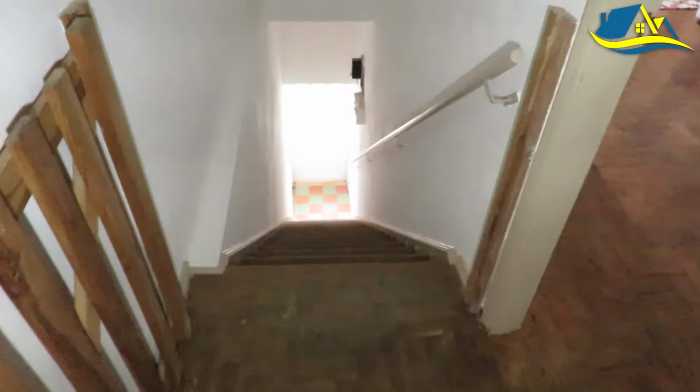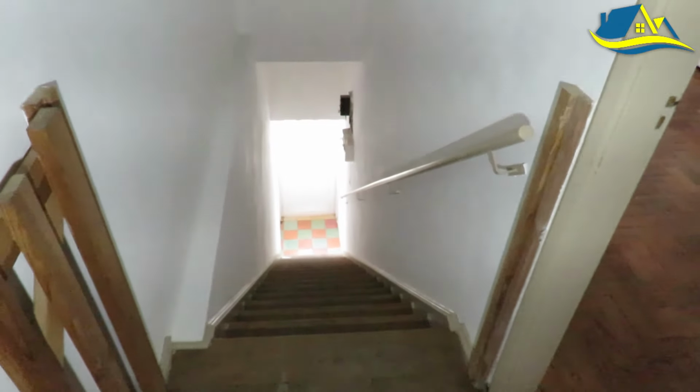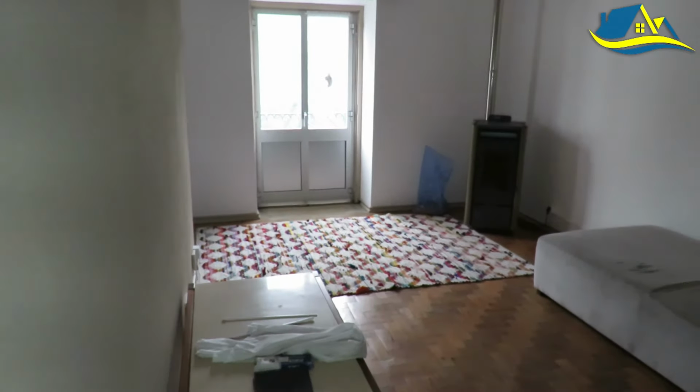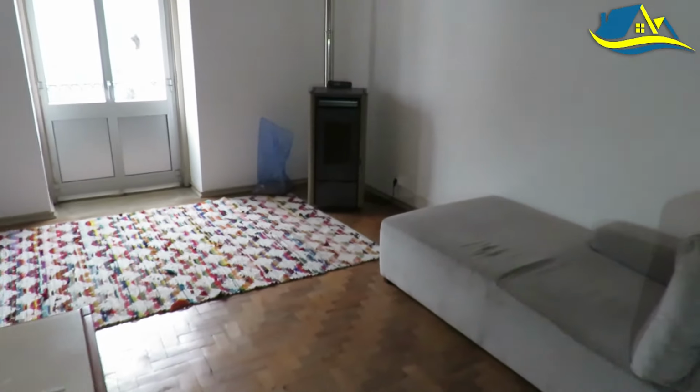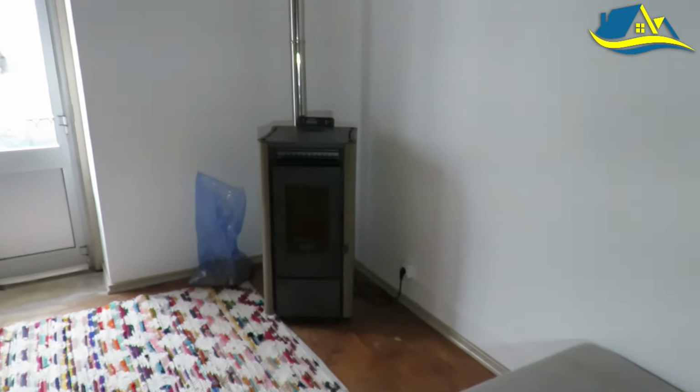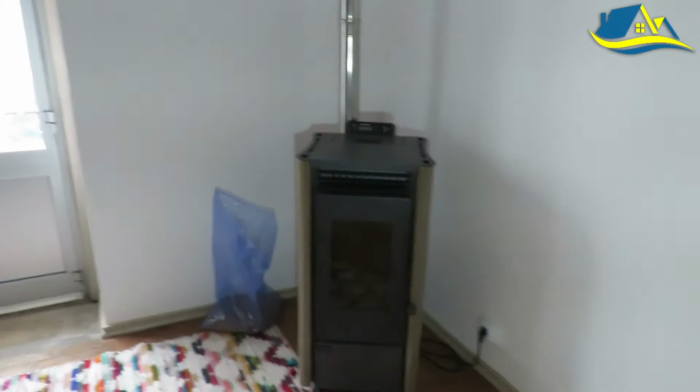Directly in front of us is a staircase leading down to the front door. And on the right, the lounge. The lounge has a newly fitted pellet burner, which would heat practically the whole house should certain doors be left open when it's on.